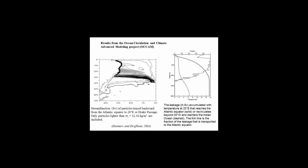We're getting there. So the other push that we got to this was the paper, it was the thesis, I think, of Donners, but Drijfhout was his advisor, in which they used the OCCAM model, and what they did is they traced the particles backwards. They launched particles in the model, but they traced them backwards. So they saw that the water that was going to the north was coming from the leakage. And this diagram shows the percentage of the water that is going to the North Atlantic, which is like 80%.